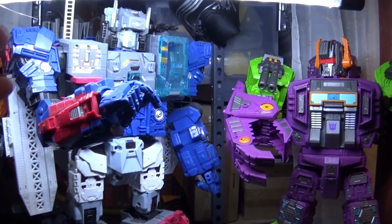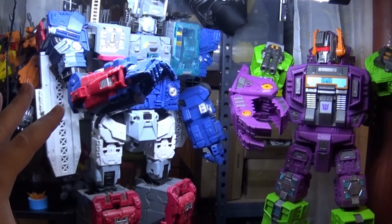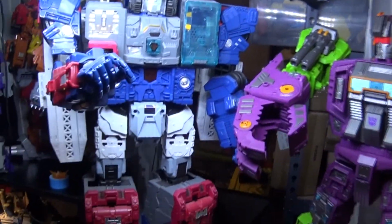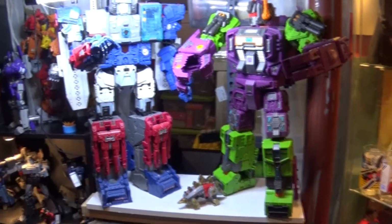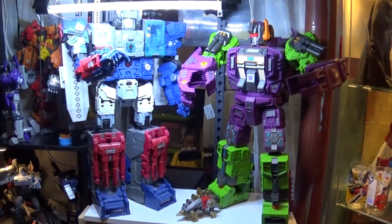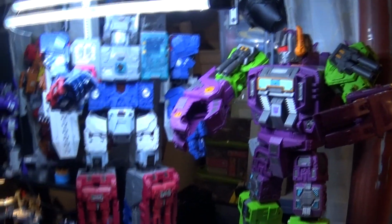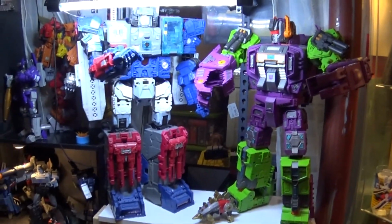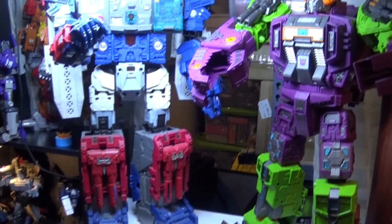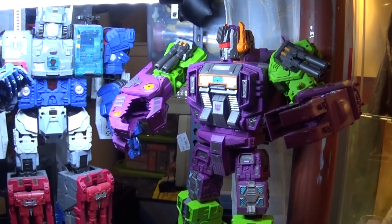Alrighty, guys. Well, I hope that LED fish tank light I have them under isn't too bright and isn't washing the details out on these guys too much. But here he is next to the Titan's Return Fortress Maximus. There's the Earthrise Scorponok with the Titan's Return Fortress Maximus. Two absolutely stunningly huge Titan Transformers there. The Scorponok is a little smaller than the Fortress Maximus, which isn't a terrible thing, considering the original G1 Fortress Maximus actually towered over the original G1 Scorponok. So it's not a crime that he's a little bigger. I would like to see them roughly the same size, but it's okay.